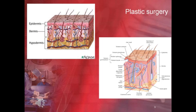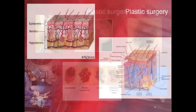The epidermis is the very thin outer layer of the skin, and it contains 5 sublayers. The dermis lies directly beneath the epidermis and above the hypodermis. The dermis contains all the accessory structures such as nerves, blood supply for the skin, hair follicles, and sebaceous and sweat glands. The hypodermis is the deepest layer and is the subcutaneous fatty layer.